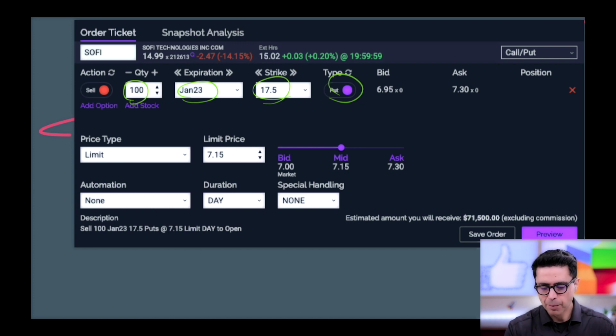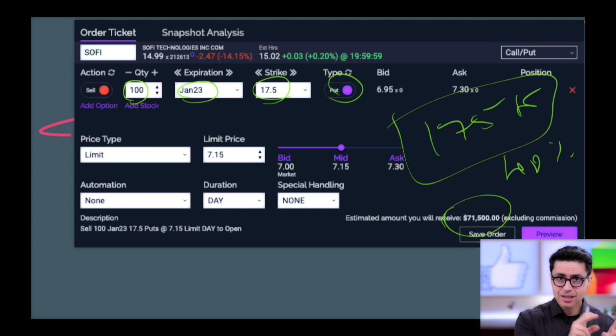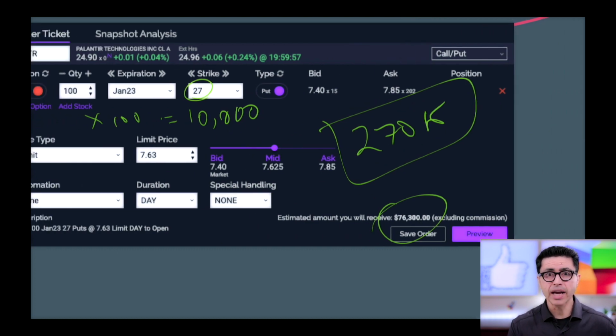For this amount, the bank is going to put aside 175K from my account because they're like, you know what, you're placing this bet, give us $175,000, we're going to put it aside, and we will give you $71,500 for it. So for me to put aside 175K on SoFi, I'm getting 71,500. That's 40% right away upfront. If I place the same trade on Palantir right here, then I have to put aside 270K to get $76,000 back right here. See that? 76,300. That's 27% return upfront.